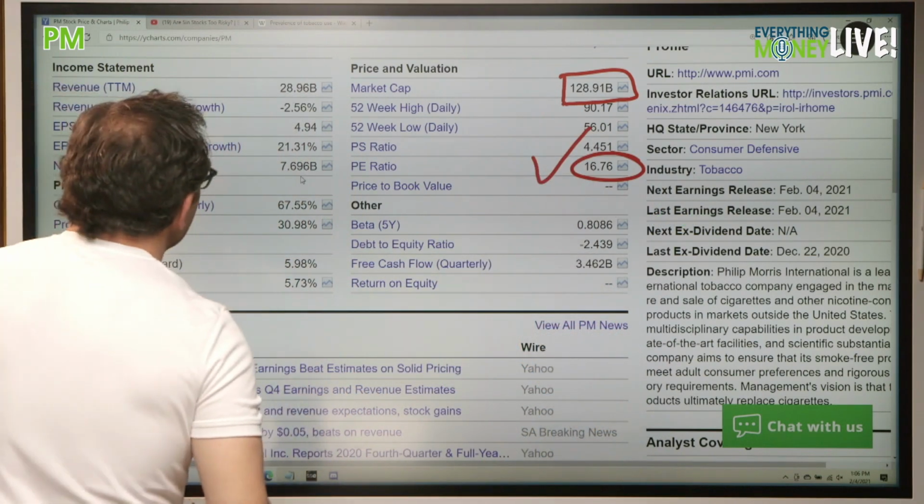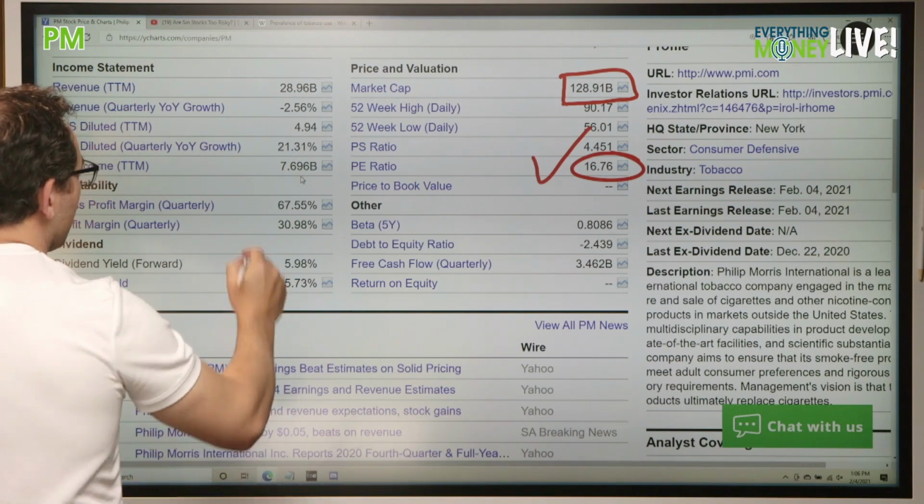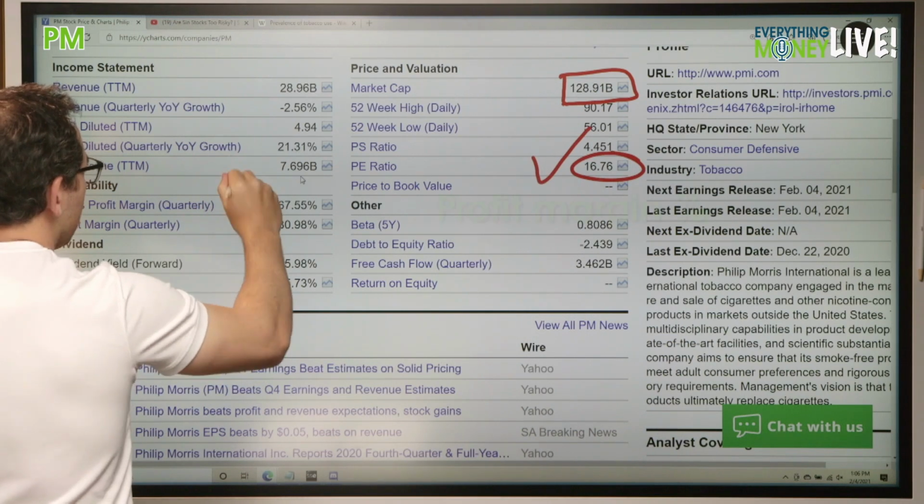Okay, how's the profit margin going? Look at this profit margin. Wow, 30%. Check mark there.